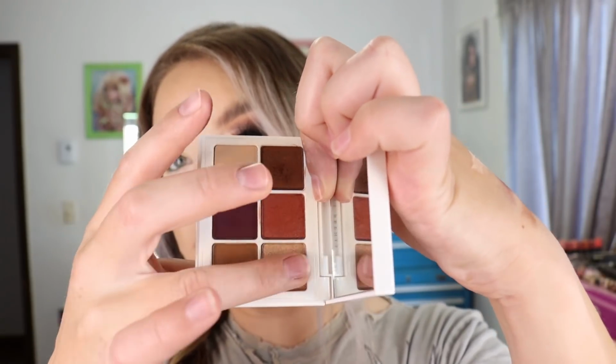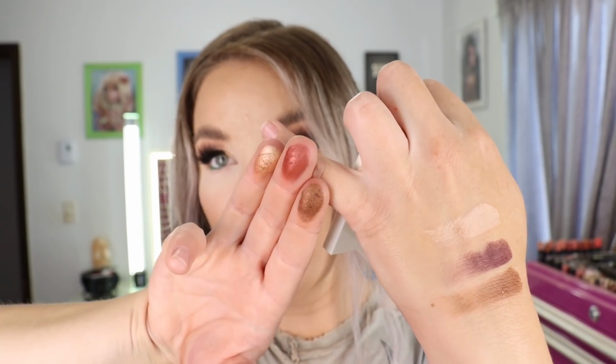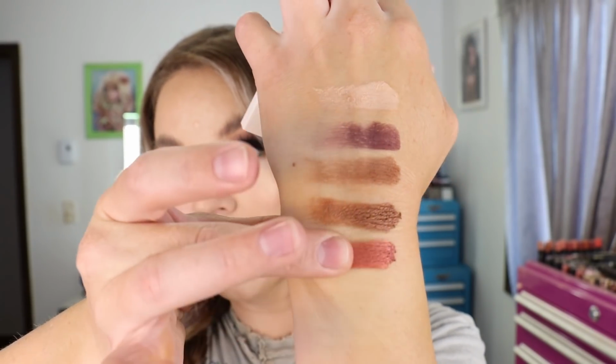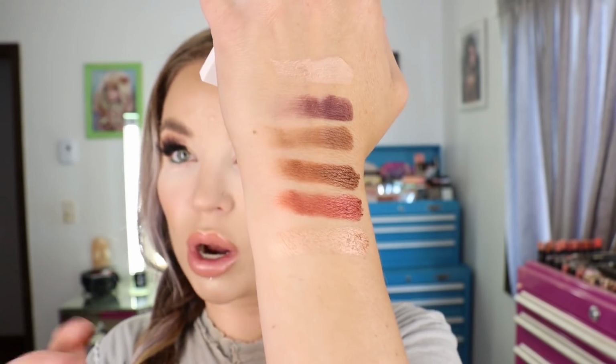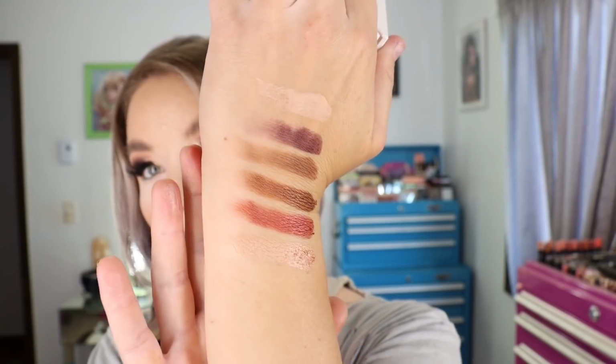I've got the 9 and 10 snapped together. I'll probably mix them up with the other ones that I have eventually to pair them up, but I think they're fun. I've heard mixed reviews, but again, I get along with these shadows pretty decently. Some of them you have to wiggle your brush in there to pick up the product because it's a little bit of a thicker formula. But once picked up, I feel like they work out pretty decently.